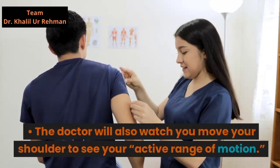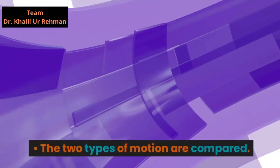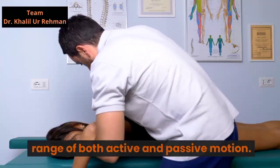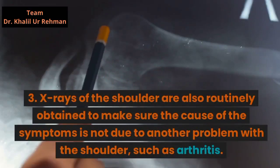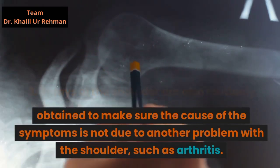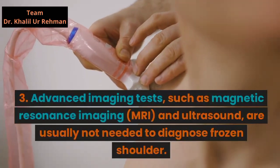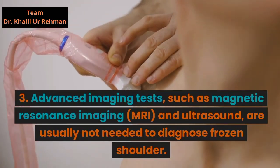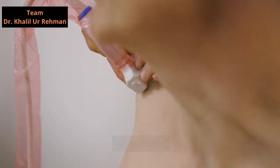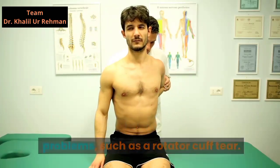The doctor will also watch you move your shoulder to see your active range of motion. The 2 types of motion are compared. People with frozen shoulder have limited range of both active and passive motion. 3. X-rays of the shoulder are also routinely obtained to make sure the cause of the symptoms is not due to another problem with the shoulder, such as arthritis. Advanced imaging tests, such as magnetic resonance imaging (MRI) and ultrasound, are usually not needed to diagnose frozen shoulder. They may be taken to look for other problems, such as a rotator cuff tear.